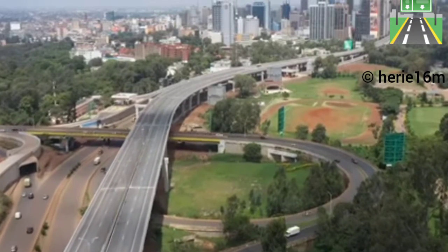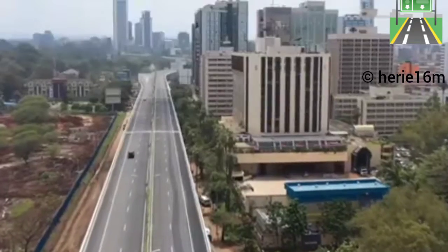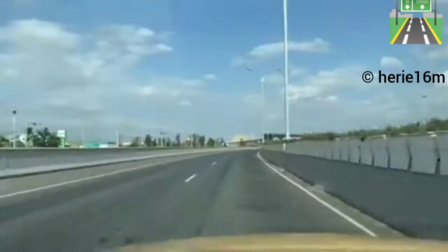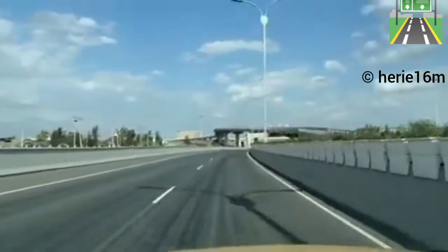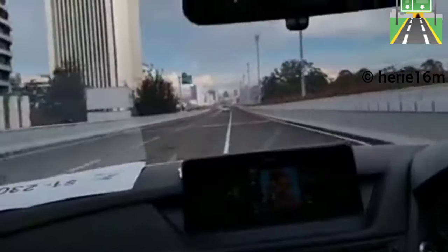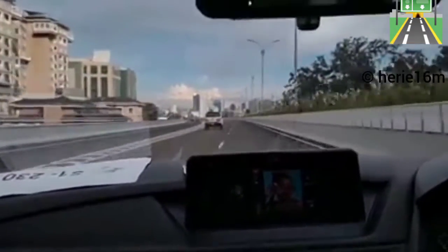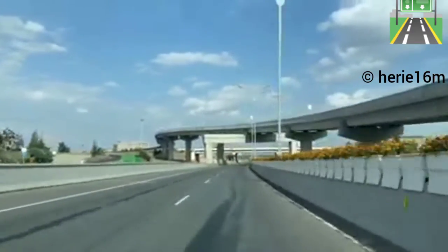However, today I want to show you the other side of it, that many people diverge from main roads and take this expressway where they pay about 360 Kenyan shillings. That's almost $36, and they think they are escaping congestion, but many times a lot of people think the same.